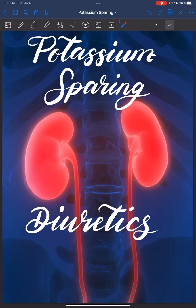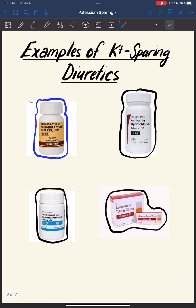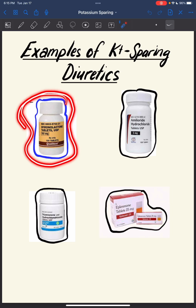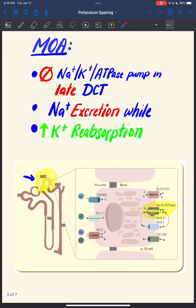We're going to be talking about potassium-sparing diuretics. Let's get started. So we use a couple of potassium-sparing diuretics. However, we're going to focus on spironolactone because that's what we're going to see the most. How do these potassium-sparing diuretics work?